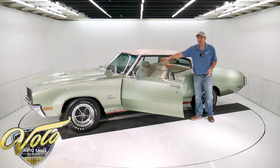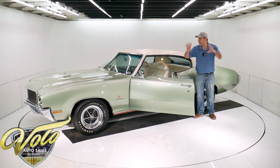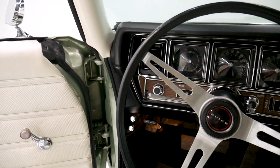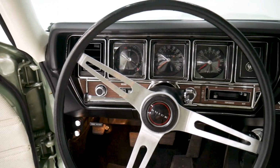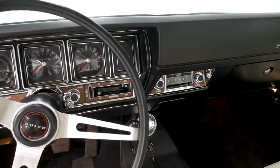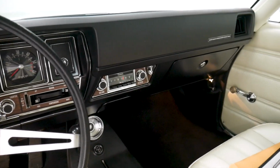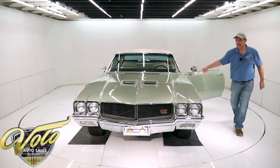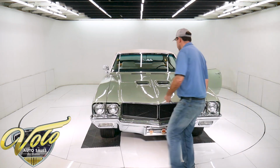This car came with the rally gauges, so it has the 3 gauges and it has the tachometer. It has a deluxe wheel. It has the consolette. That's like that mini console on the floor around the shifter. The interior lights work. That's how this car came. The door jambs are beautiful. Even if you look up in there by the hinges, it's just spotless.